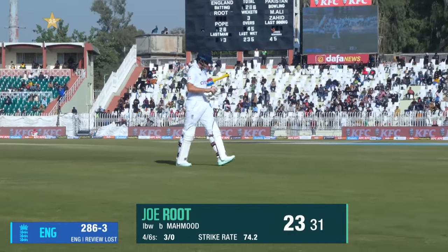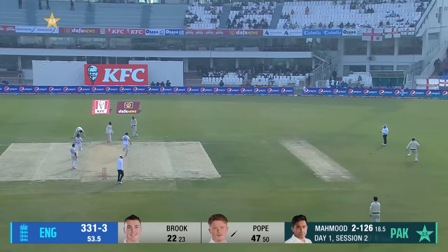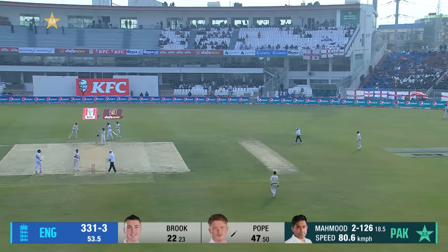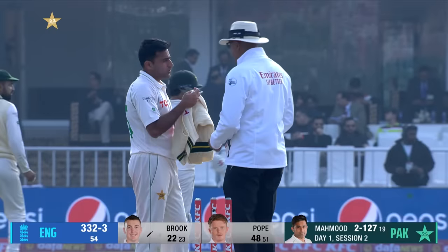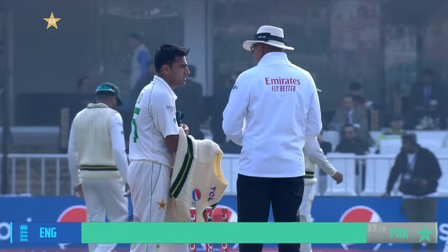Root goes for 23. This goes back, rocks back, turns it into the leg side. Another single for Ollie Pope. He moves on to 48. England go on to 332. Three wickets lost, and that should be tea.